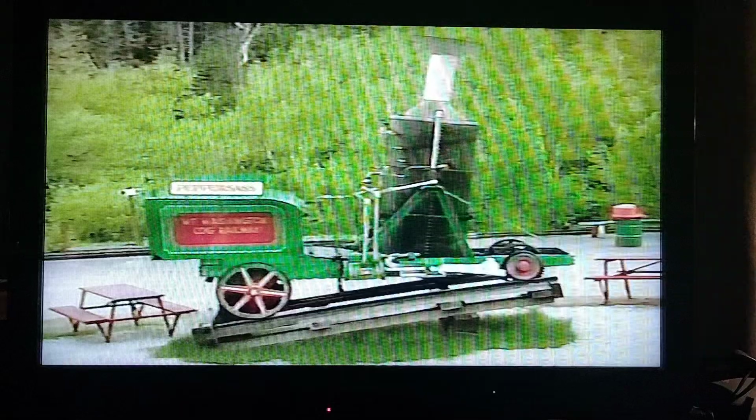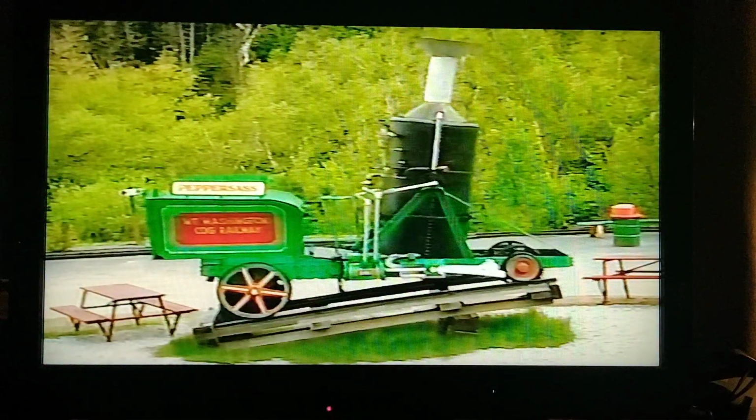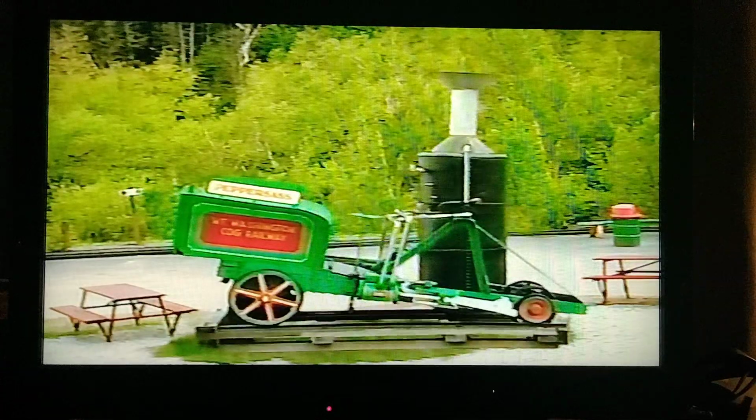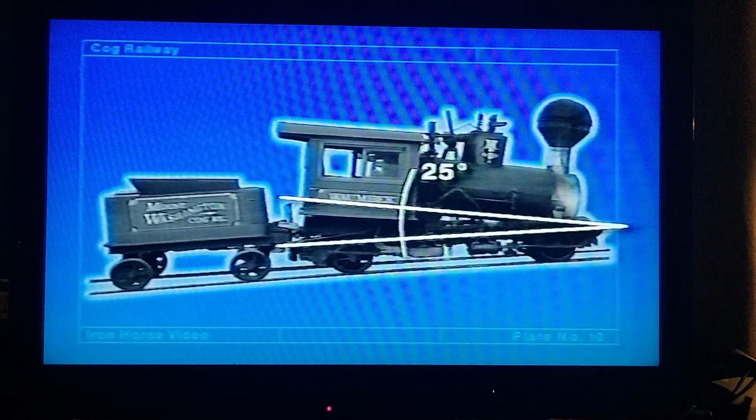The first locomotives were built with a vertical boiler that pivoted to allow for changes in the grades on the mountain, so that the boiler would always remain upright. Today's locomotives are constructed with their boilers tilted to 25 degrees on the locomotive frame, allowing the boiler to basically remain horizontal on the average 25% grades of the mountain.